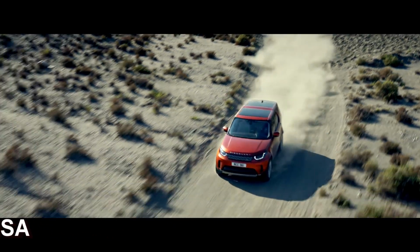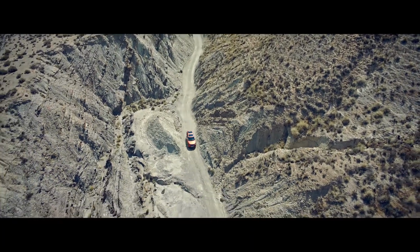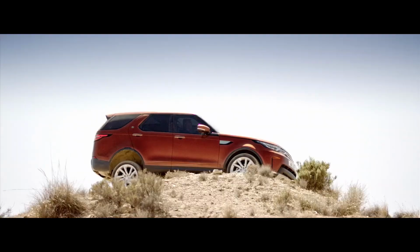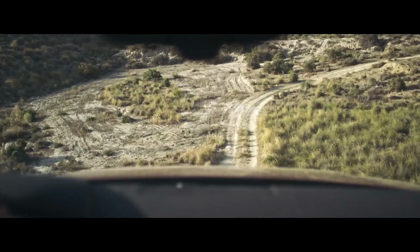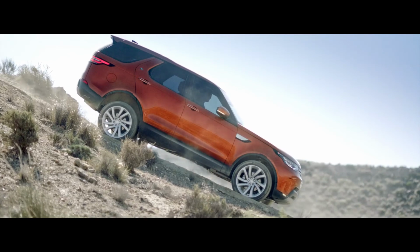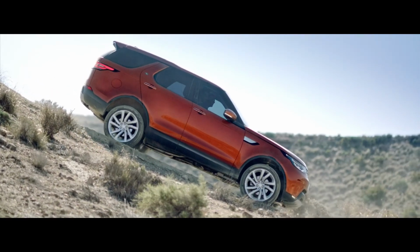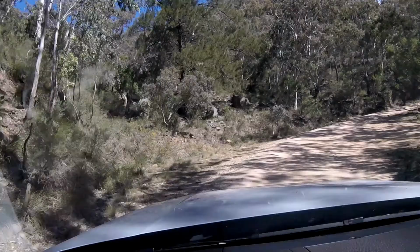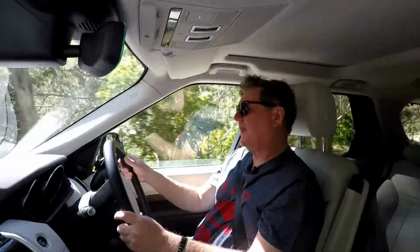Even with non-off-roading tyres and non-off-roading wheels, this is still handling pretty atrocious conditions pretty well. You wouldn't want to go too fast though, because hitting rocks with wheels like this would destroy them. And over here there's some cliffs where rocks have been falling off. There are rock falls that we passed earlier on. And it does get a bit hairy.